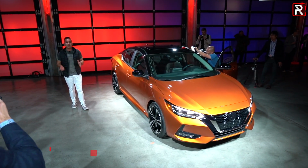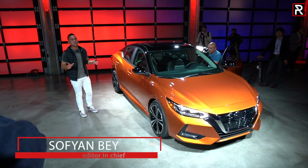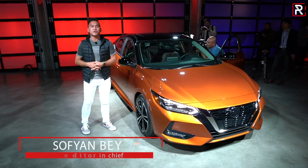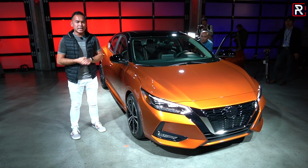It's the night before the 2019 LA Auto Show, and where other manufacturers have left the sedan market for dead, Nissan is keeping it alive with the all-new 8th generation version of the very popular 2020 Nissan Sentra.